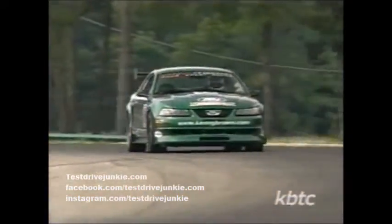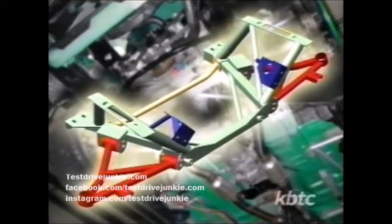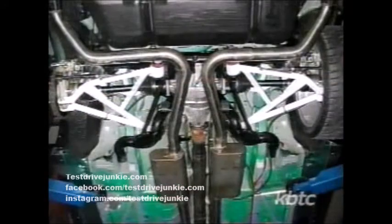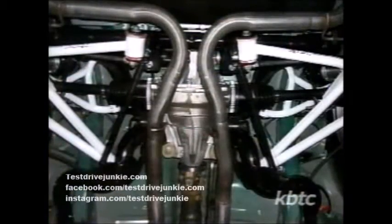But much more importantly, it rides on Kenny Brown's new advanced geometry suspension system. The front suspension module is based on a lightweight tubular K-member to which KB mounts stiffer front struts with a coilover spring conversion. This shaves 40 pounds off the front end, lengthens the wheelbase by 1 inch, and significantly sharpens the Mustang's normally conservative suspension geometry. The rear suspension module consists of new upper and lower control arms mounted on the Cobra's rear carrier, as well as KB's coilover spring shock conversion and adjustable sway bar end links. The weight savings in the rear is 44 pounds over stock.